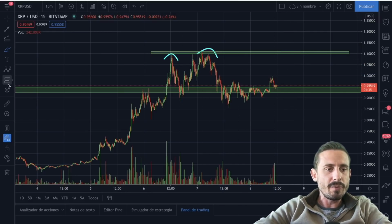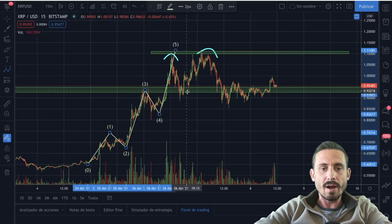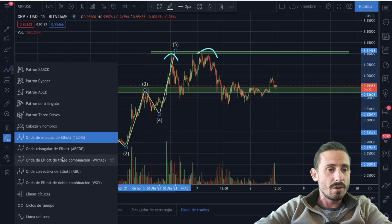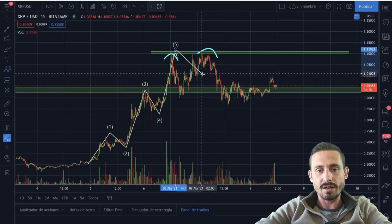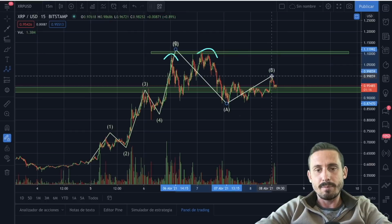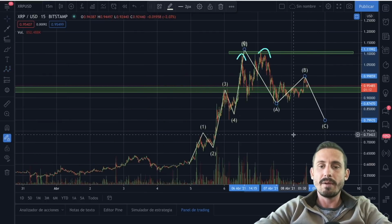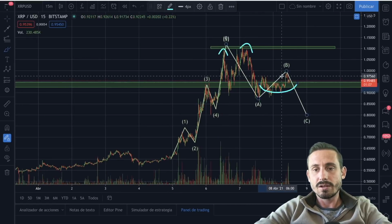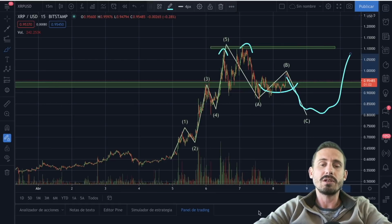But if we go with the Elliott wave theory, we might see this as 1, 2, 3, 4, 5 waves, and now we're just having the ABC correction, which is very, very typical. If we take all of this as an A and then a B, we might then see a C correction. We might come lower for XRP before continuing to the upside, if we do not continue to the upside from here. So a potential dump in the short term for XRP before continuing to the upside, guys.